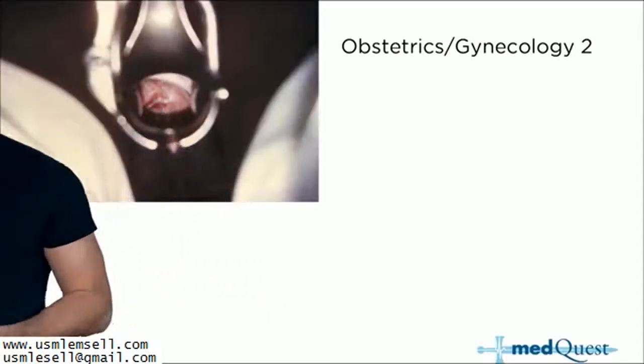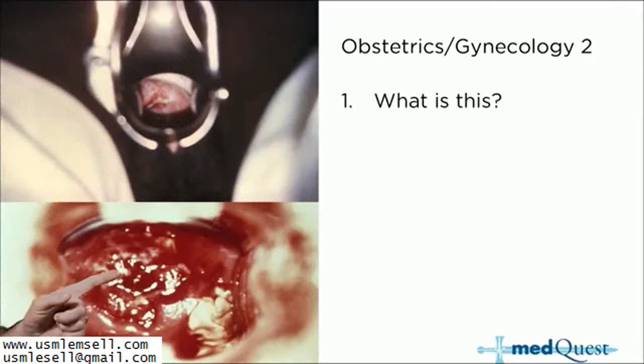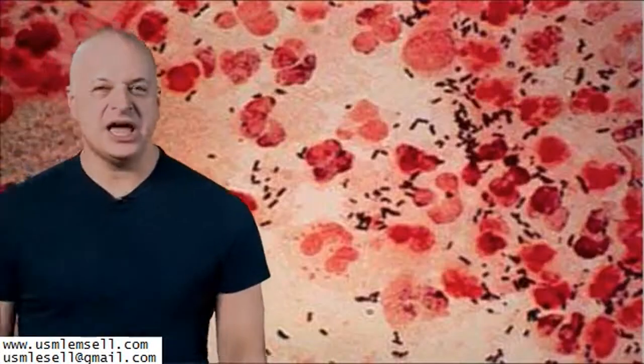Ooh, my head's in a speculum, sorry. What is that? Ooh, tasty, isn't it? Makes me feel like, is that a strawberry? It is. It's a strawberry cervix. It goes on top of chocolate agar, which is Thayer Martin medium. This is cervicitis.